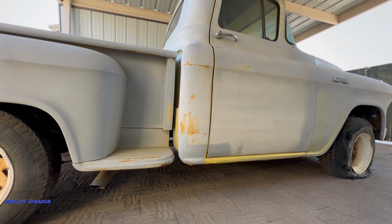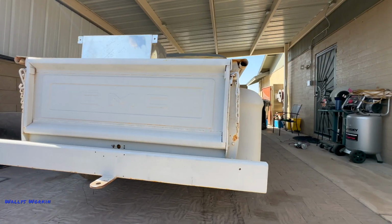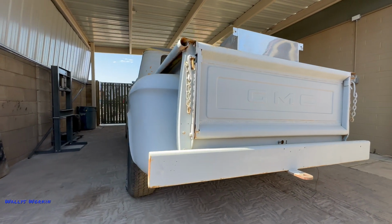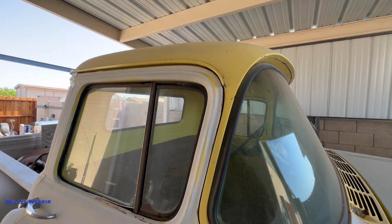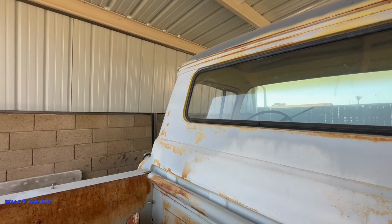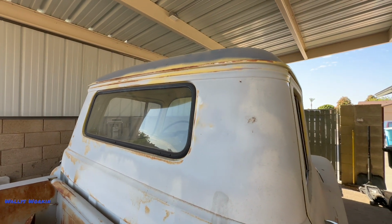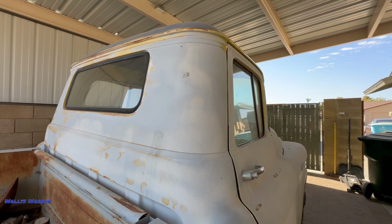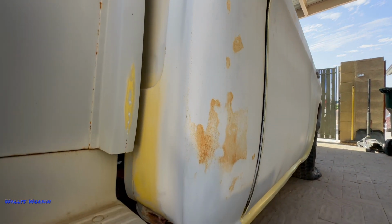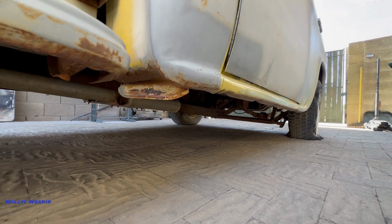A nice, straight, rust-free Arizona truck. Now, the truck hadn't been running in many, many years, and some of the body and paintwork had been started. The guy that I bought it from got it from a friend of his who was going through a divorce. And this guy just basically lost interest in it, I think, and decided to sell it. I don't have a lot of history on this truck, but I was able to track down a couple different addresses, one in Phoenix and one in Mesa. So I do believe this truck has spent most of its life in Arizona.